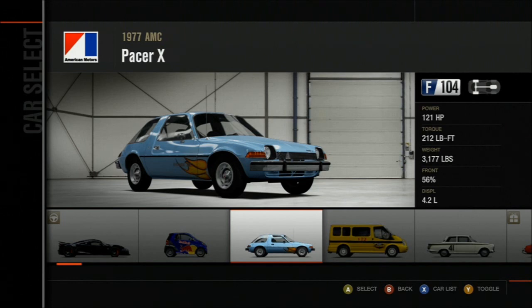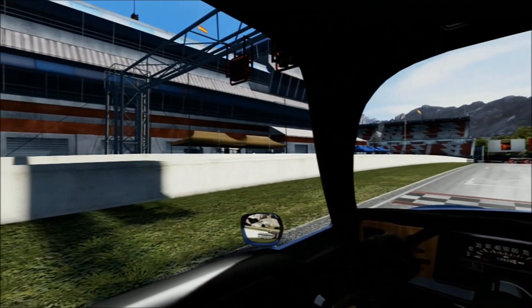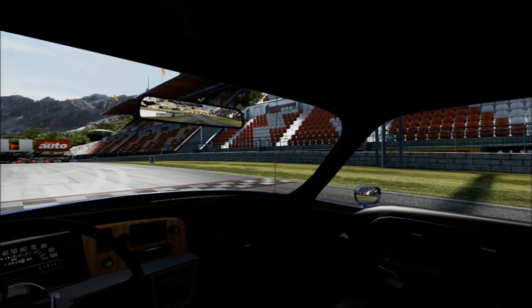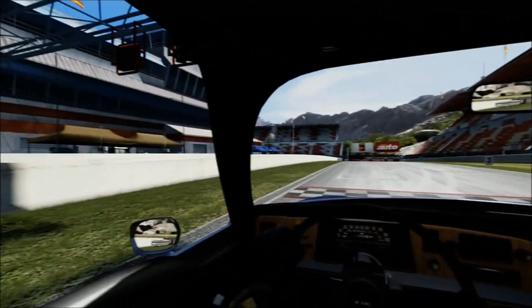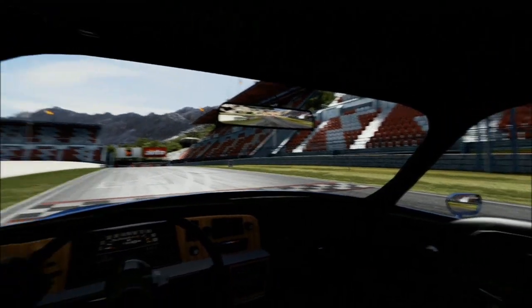Wayne's World was one of my favourite films, one of Mike Myers' first films, in fact, and it just so happened to star an AMC Pacer. Oh, the hilarity that ensued. The Mirthmobile is in Forza 4, and I can finally rest at ease. I am so happy right now.